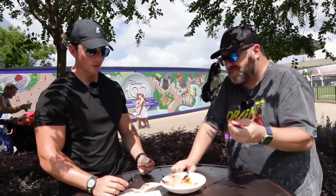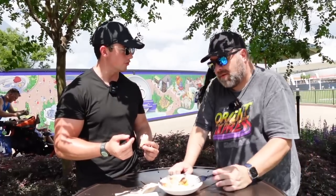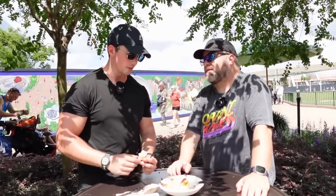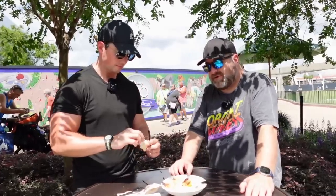Ooh, this is nice. No, I like this. Yeah, this is nice. A slight sweetness to it, which I enjoy. And I actually think the mustard pairs pretty well. I thought the mustard was going to overpower it, but I don't think it does. I think it's a good complement to it.